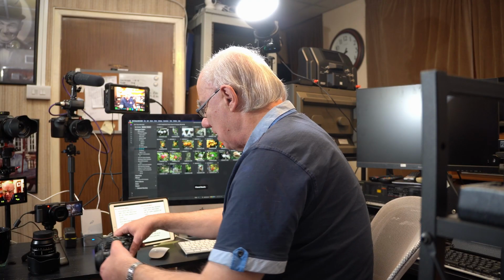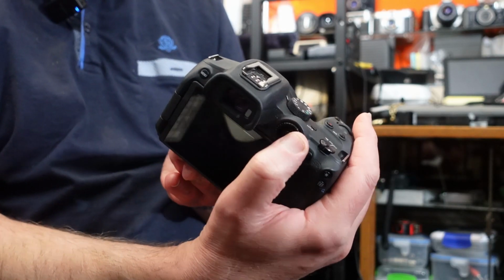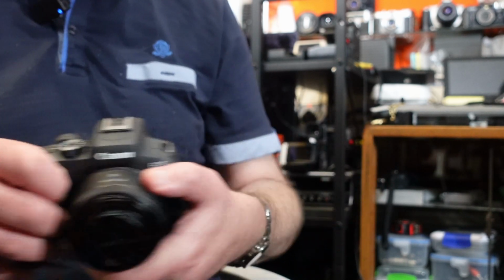Now the Canon also has a joystick for selecting your focus point, where the Sony has no joystick. It's a much more compact body, so the Sony has no joystick, where the Canon does have a joystick for selecting your focus point. Or you can use a touchscreen. You can have it up to your eye and move a focus point across the screen, which is what I do with a Sony, because you can do that with a Sony. So that doesn't worry me at all that there's no joystick. I don't use it anyway, so it doesn't bother me. I just move the focus point with my thumb across the screen. That works fine for me, so I don't see that as a big selling point for either or.